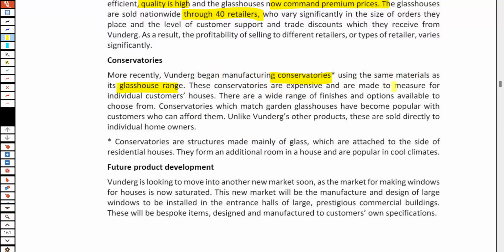These conservatories are expensive and are made to measure for individual customer houses. There's a wide range of finishes and options available to choose from. Conservatories with matched garden glass houses have become popular with customers who can afford them. Unlike Wonder's other products, these are sold directly to individual homeowners.